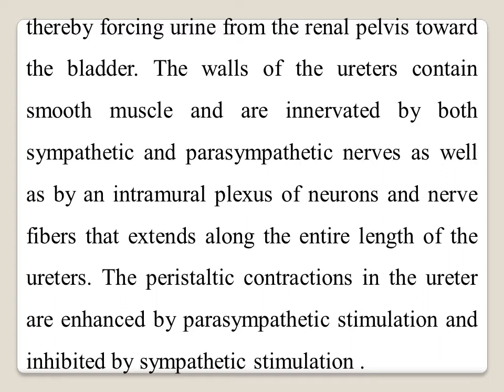The wall of the ureters contains smooth muscle, which is innervated by both sympathetic and parasympathetic nerves. Important: it is supplied by the sympathetic and parasympathetic nerves, as well as by an intramural plexus of neurons and nerve fibers that extend along the entire length of the ureters. The peristaltic contractions in the ureter are enhanced by parasympathetic stimulation and inhibited by sympathetic stimulation, which is so important in the type of drugs used in the treatment.